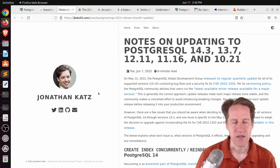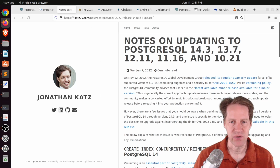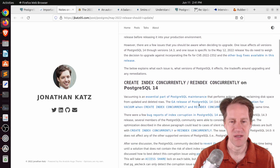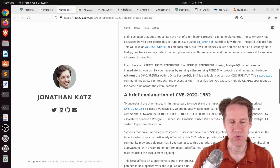The next piece of content, notes on updating to PostgreSQL 14.3, 13.7, 12.11, 11.16, and 10.21. This is from jcats05.com. And he's talking about an issue of whether you should potentially upgrade to some of these because there's been a couple of issues that have come from some of the patches. Now, the first one he mentions is the concurrently issue with indexes in Postgres 14. Now, I don't think there's any question about that when 14.4 comes out with this fix that you should immediately upgrade to it.